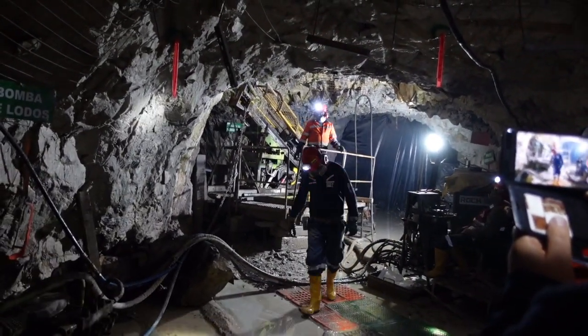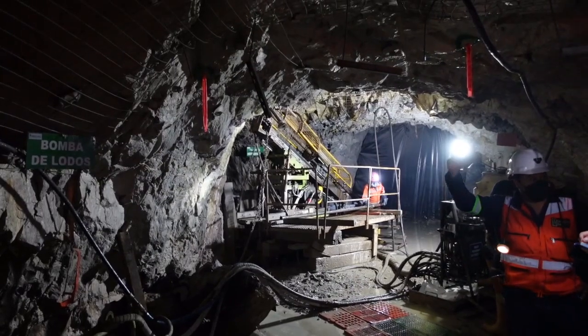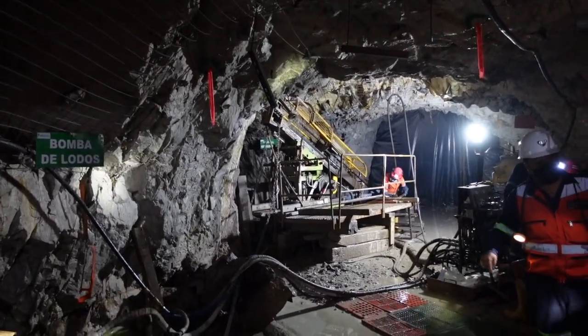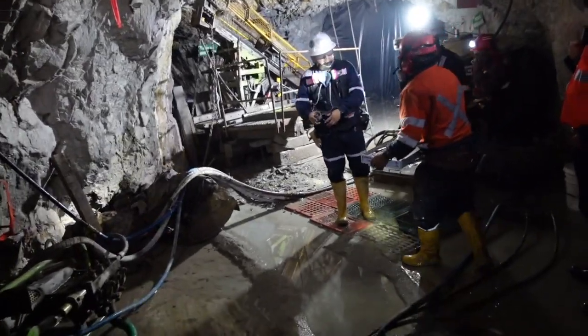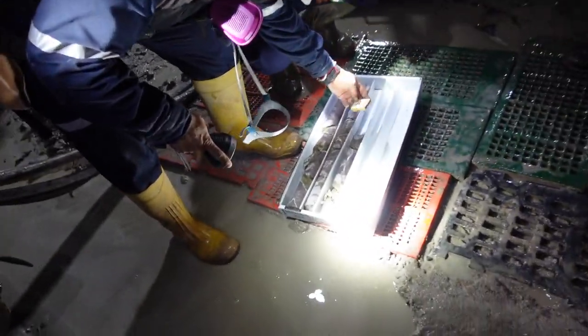Here we are looking at a drill pad down in the mine, and on the drill pad we want to pay attention to the core sample that they have pulled from that pad, and we'll take a look at what that sample contains. All right, so that box he has right there is drill core. I'm going to show us what's in it. This is what they got here.